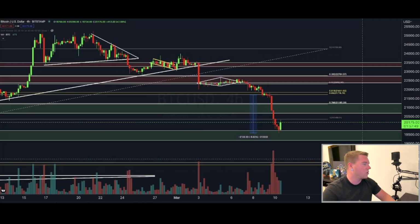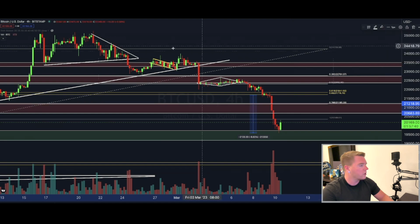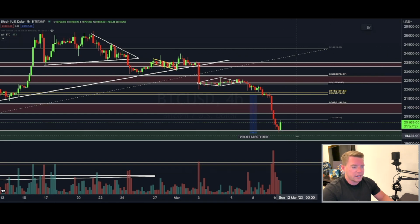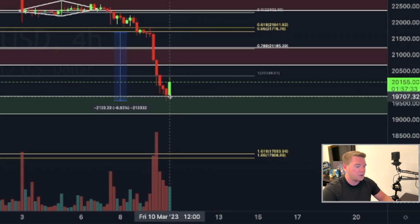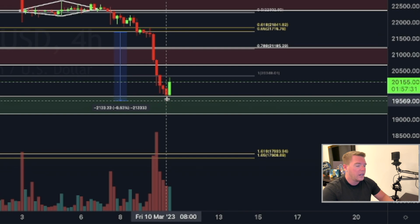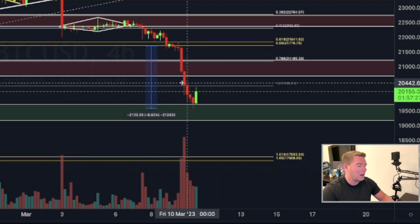And now let's directly go here into the charts. So as we can see here on the 4-hourly chart, we finally found a level from which we got some support. That's why we see a bounce here right now, and that is from the $19,200 to the $19,700 level. We dipped into the liquidity here, and then we finally saw a bounce back to the upside.